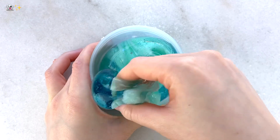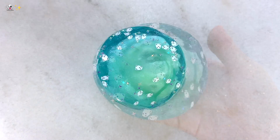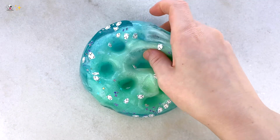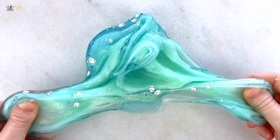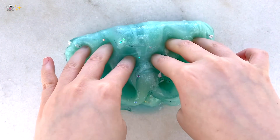I love how I can see the colors throughout it while I'm mixing it, and once fully mixed, it turns into a beautiful mint color. The scent for this slime smells so nice. It is a super refreshing apple blossom. The final texture is a thick, juicy jelly slime that is just overall really fun to squish and makes amazing bubble pops.